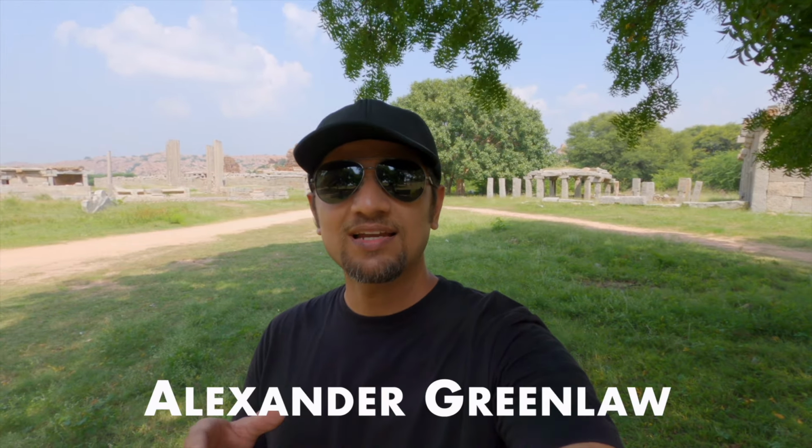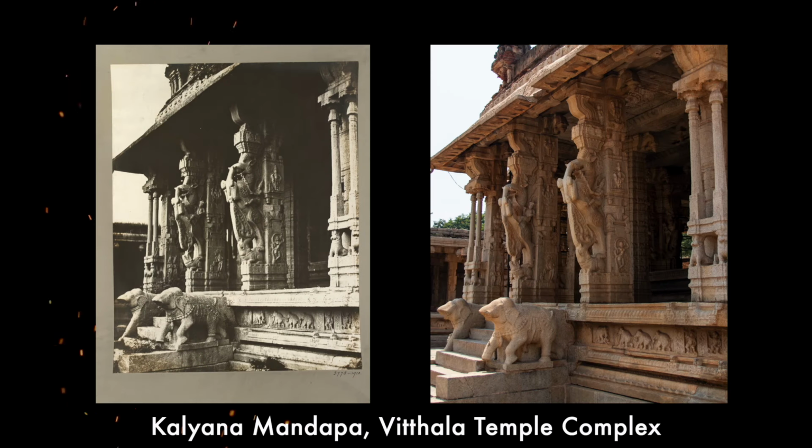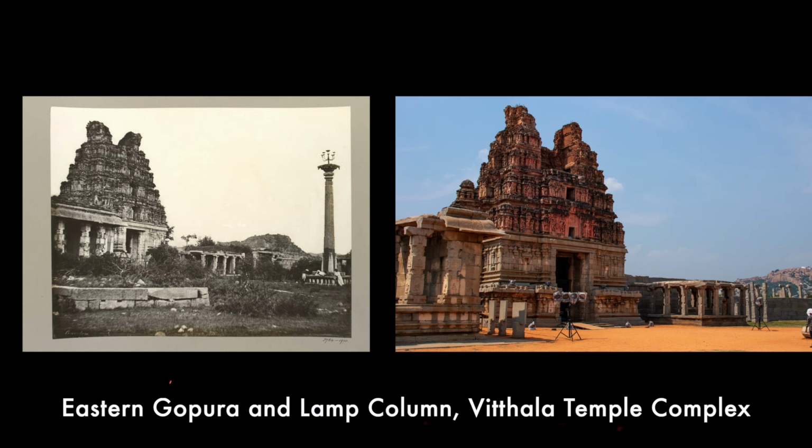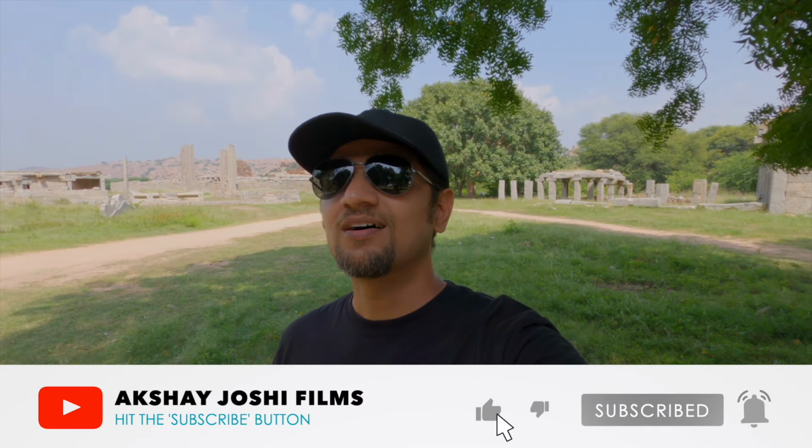One of the things which I wanted to do when we were going to visit Hampi was take the same photos which Alexander Greenlaw took of Hampi back in 1856 and see the changes which have happened throughout all these years. I've been able to capture 4 of them so far, and you can see them right now. That's one of the things I wanted to do, to come here, explore Hampi, and compare those photos from 1856 and 2021. Clearly things have changed here drastically. And definitely things will change for many years to come.